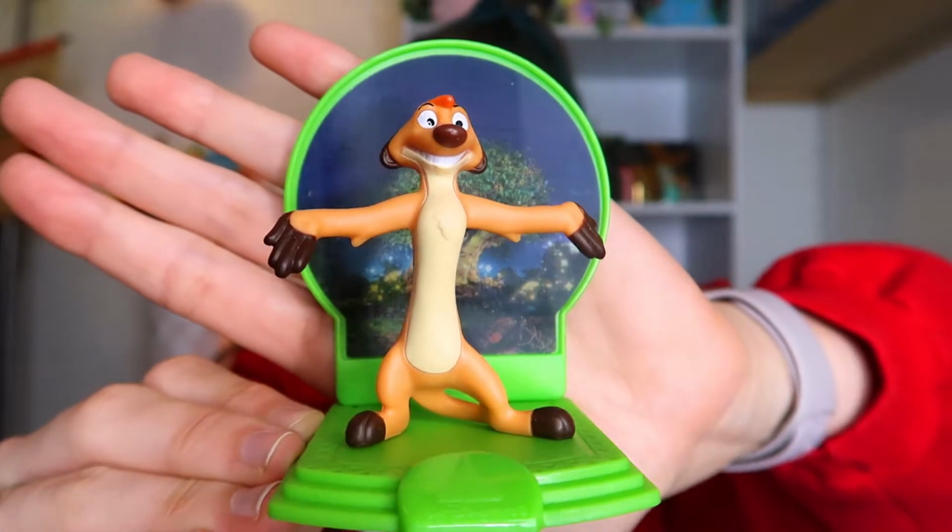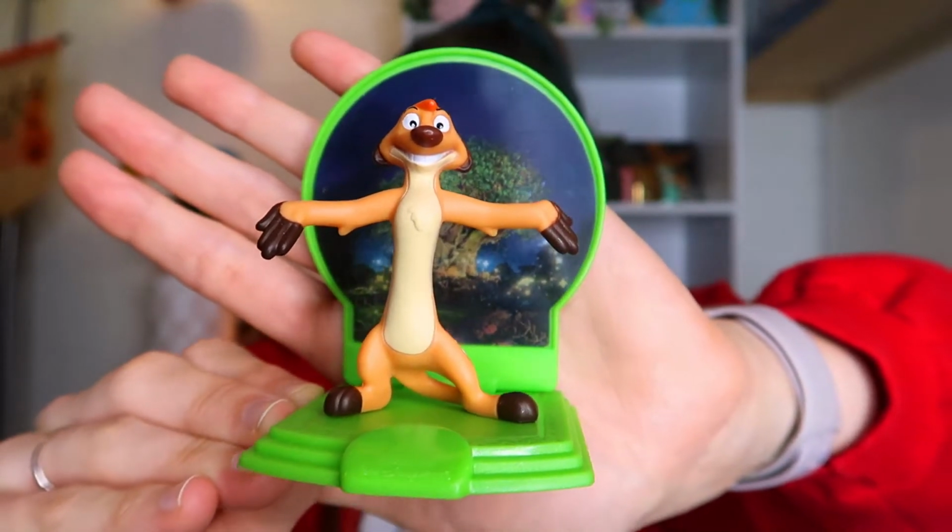Then moving on to Animal Kingdom, the first Animal Kingdom one I was able to find was Timon from The Lion King. Unfortunately I was not able to find Pumbaa, which I honestly like better than Timon, but it's fine. I'll get him one day. I do plan on eventually filling up my collection with either ones I find at thrift stores maybe, or ones I find on eBay or something like that. So one day I will have a full collection, but for now I just have 27.